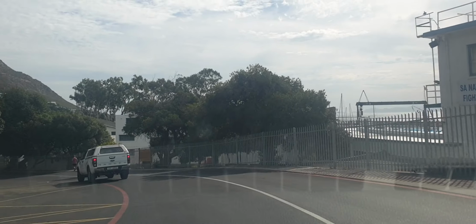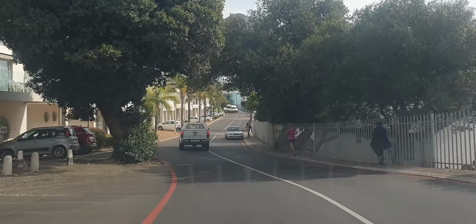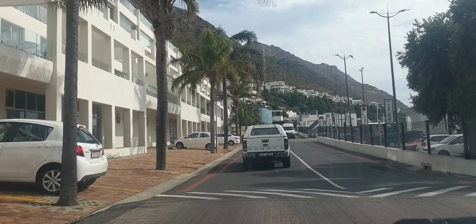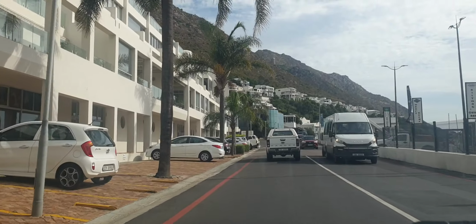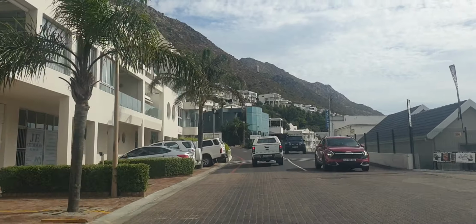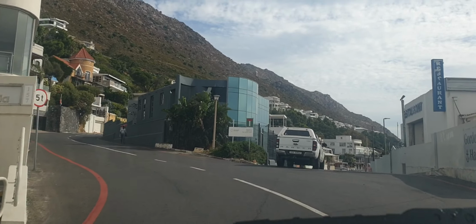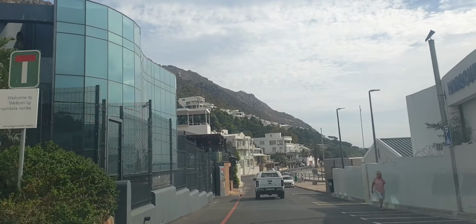There's the Navy. Not much of a Navy force. I think I've got a life raft or something. That's the harbour parking lot. And let's go straight ahead to Bikini Beach.